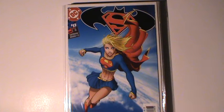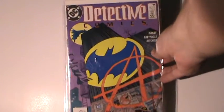So, I decided to go through Batman, because I have raided this guy's Spider-Man collection over and over again. I was like, you know, I know there's got to be a couple of Detective Comics back there, and what did I find? I found Detective Comics 608.